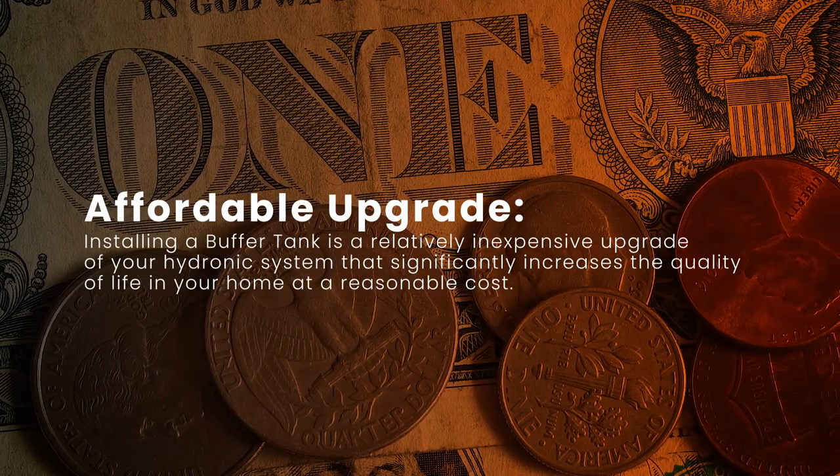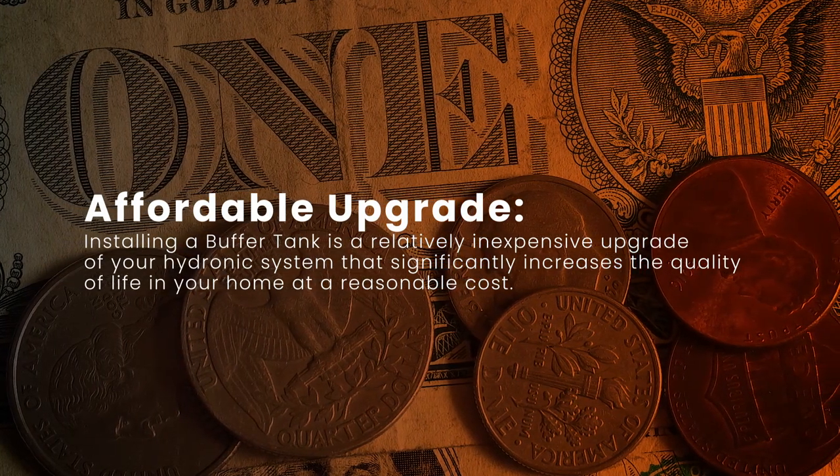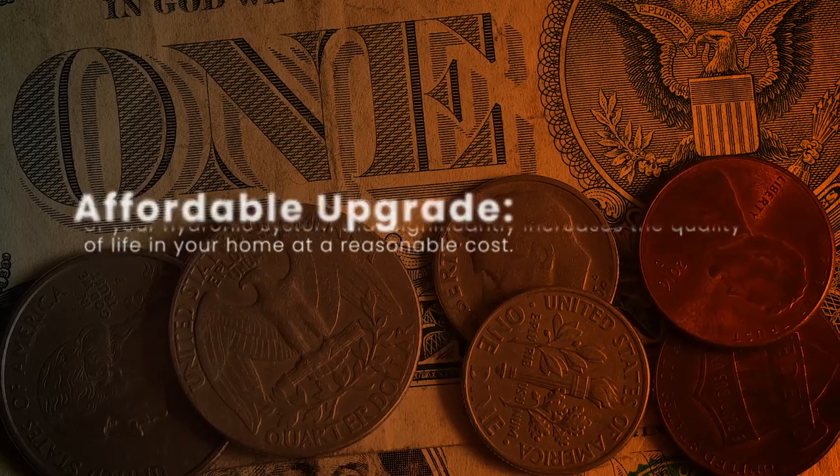Affordable upgrade. Installing a buffer tank is a relatively inexpensive upgrade of your hydronic system that significantly increases the quality of life in your home at a reasonable cost.